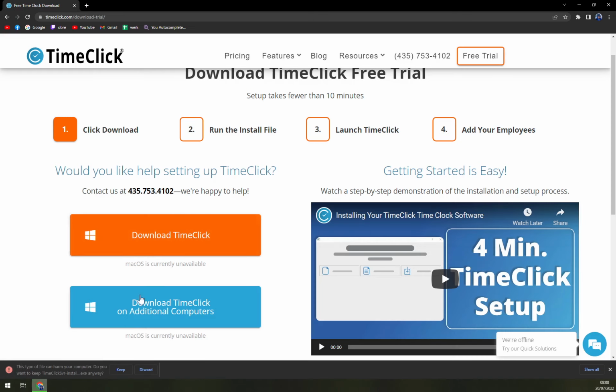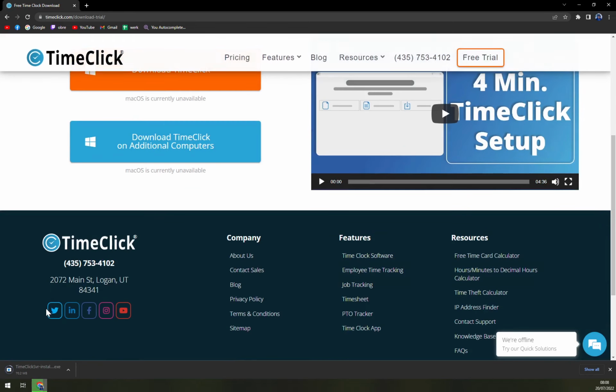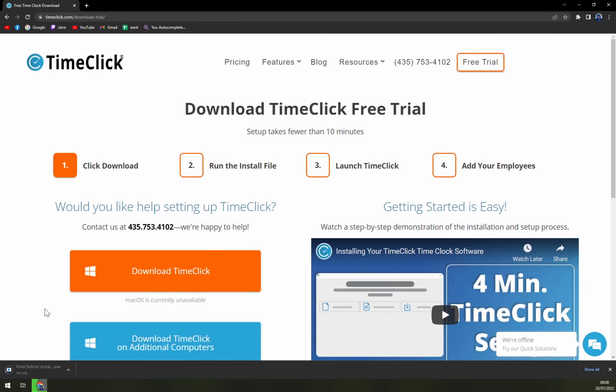So let's go with installation. And let's start it up. As you can see, I'm downloading it. So at least we will see how big the folder is. Hopefully not too big. But I would say it's maybe a 200 megabytes, 300 megabytes big folder, and then we can proceed with installation. Then run the install file, launch TimeClick.